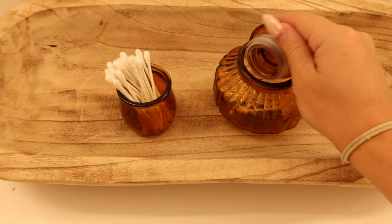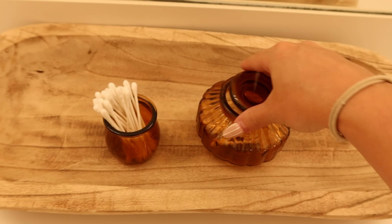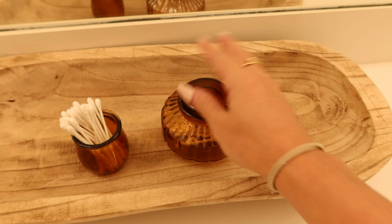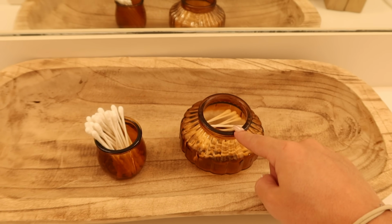Again, I want it to look like no one lives here. So this is the lid to the small one. It doesn't necessarily fit as a lid, but it kind of works. This isn't that hard to get them out, so I think I'm honestly going to use this one.